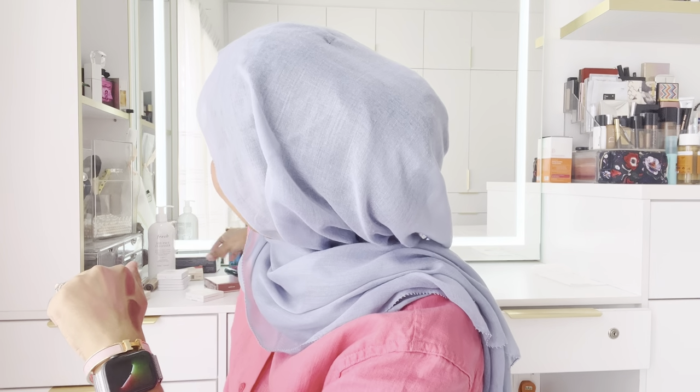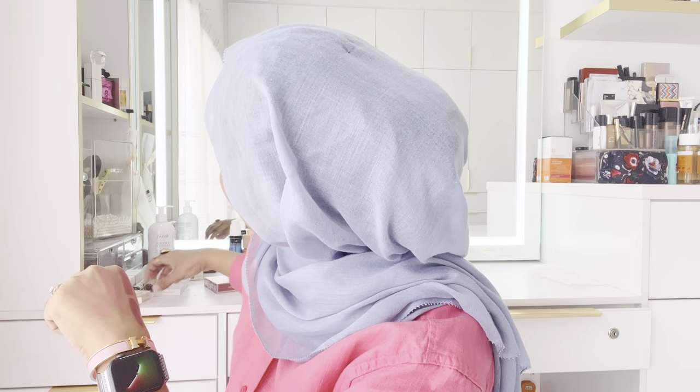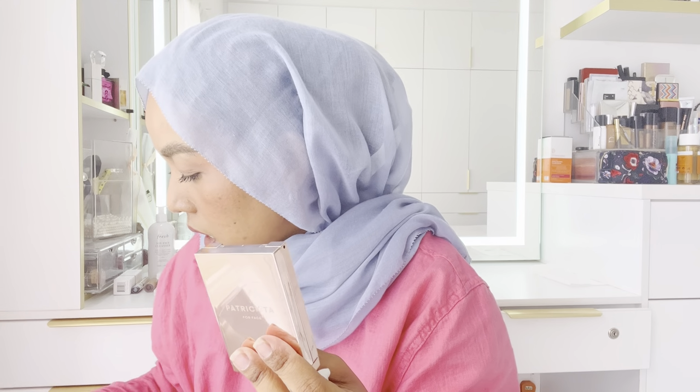So those were three blushes I picked up from Honest Beauty. This one is the Patrick Ta double take cream and powder blush in the shade She's Baked. Guys, I already have two shades in this, so I know I like the formula. I just wanted to pick up a new color.